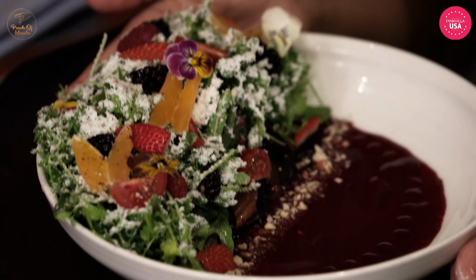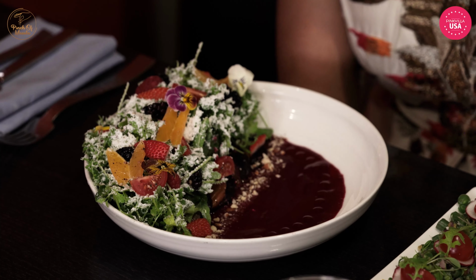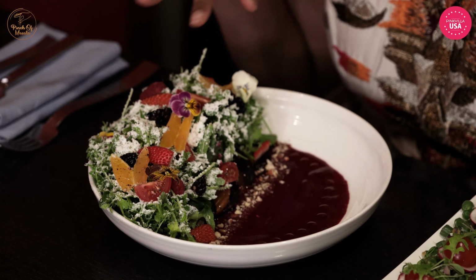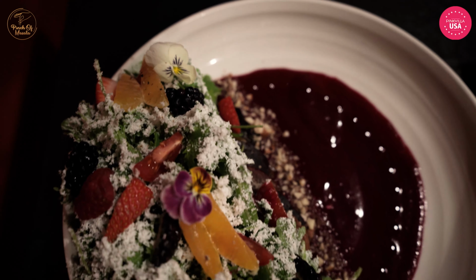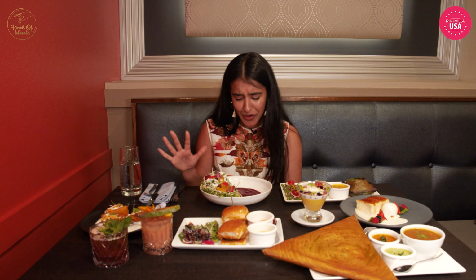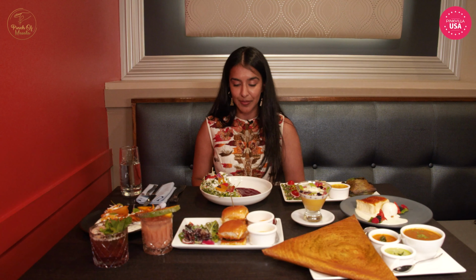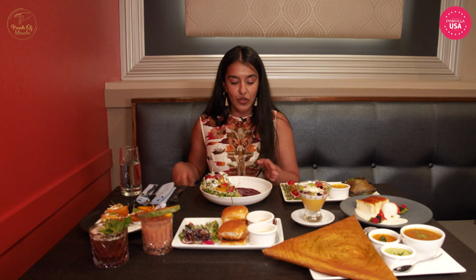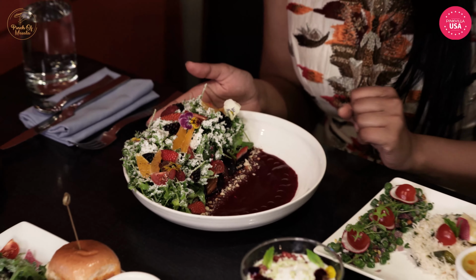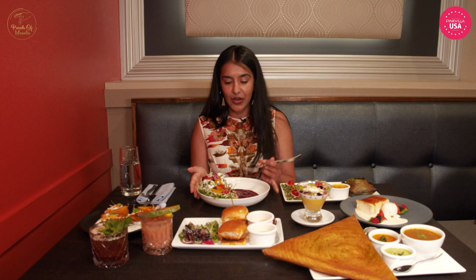All right. First off, I just definitely have to say how beautifully arranged this salad is. It has so many beautiful colors and garnishes. Just take a look at the berries, the goat cheese that's sprinkled on top. Also, these beautiful edible flowers, which look so beautiful. We also have these oranges, which is nicely placed. And it's also served with some beet sauce on the side, sprinkled with a row of almonds. Looks so good. I'm just gonna go ahead and dig right in.